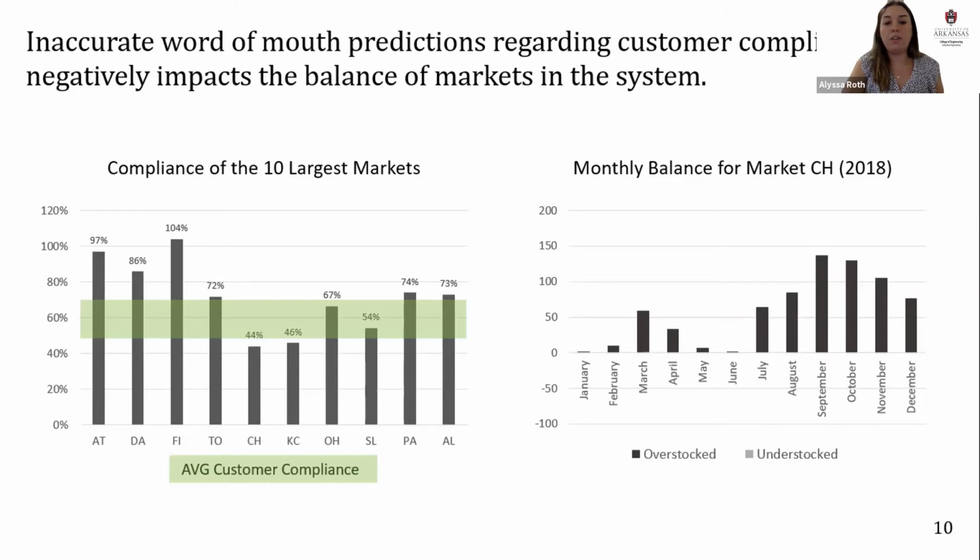So this graph provided on the left shows the average compliance throughout 2018 for the top 10 markets that saw the most throughput or volume that year. The other component you can see in this chart is that horizontal green bar, which represents the current average compliance for the system, so about that 50 to 70% compliance range. And as you can see, the average compliance for most of these markets does fall in or near that range.